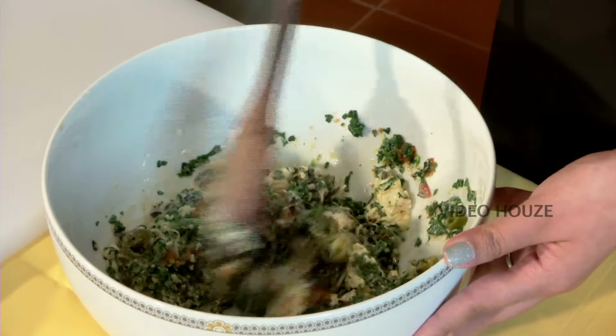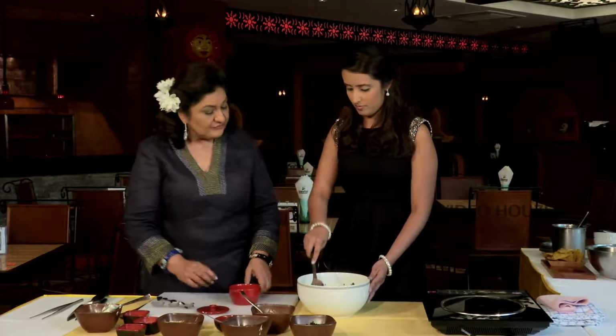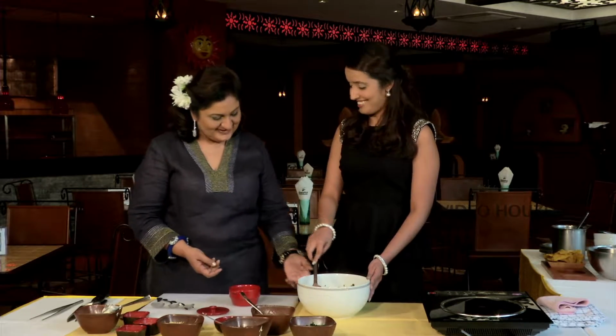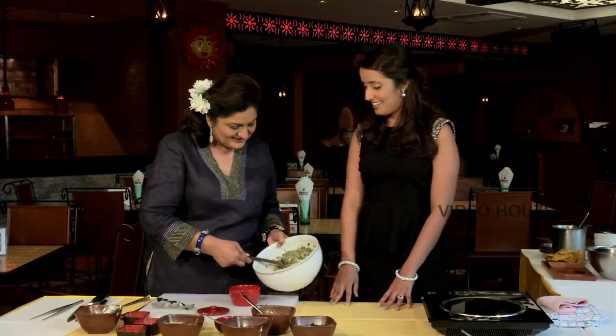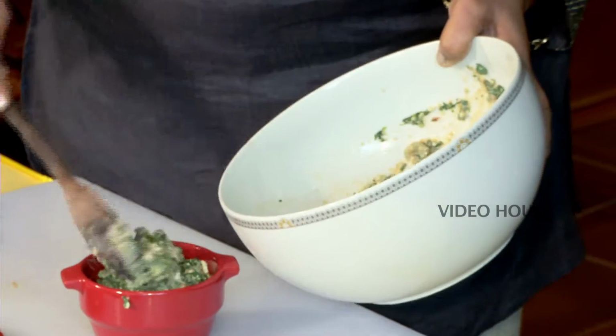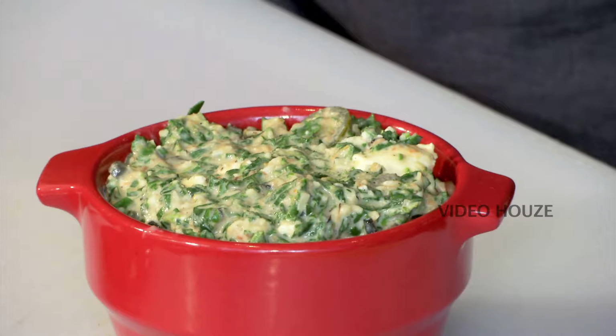Just make sure it's mixed well and we'll take it out in this. So this goes in the oven for about 15-20 minutes till it's bubbling. And that's about it. Your dip is done. That's it? Oh, that was so simple. I told you, it's not going to be that difficult. You'll put it in the oven for about 15-20 minutes till you see it bubbling. And then you serve it hot with your corn chips. Sounds yummy.